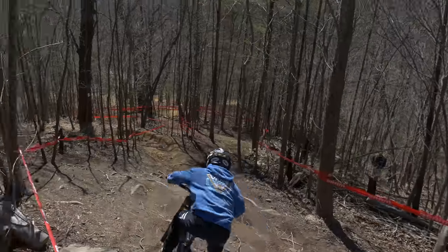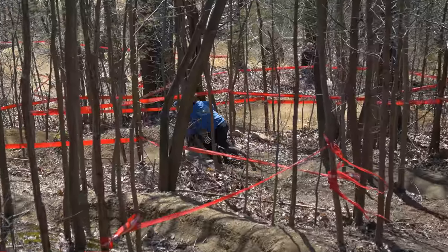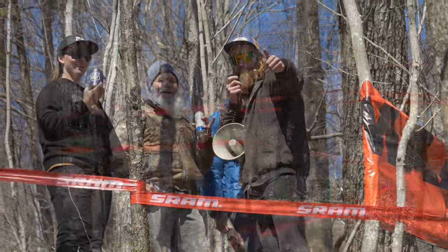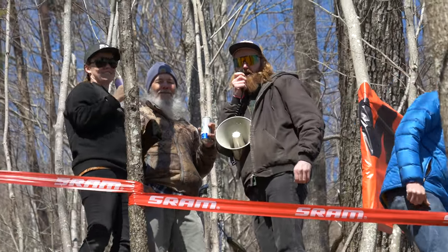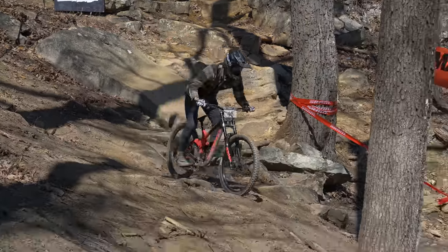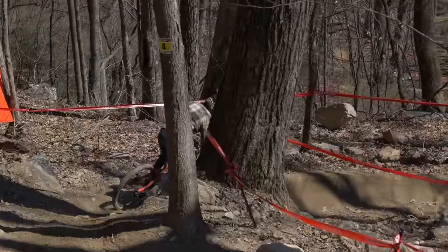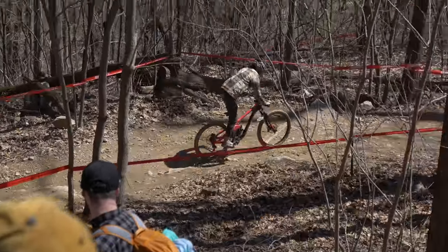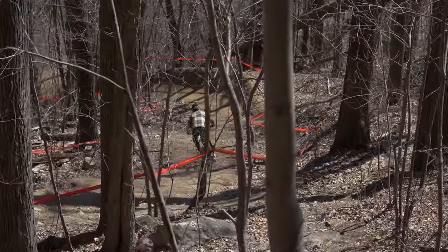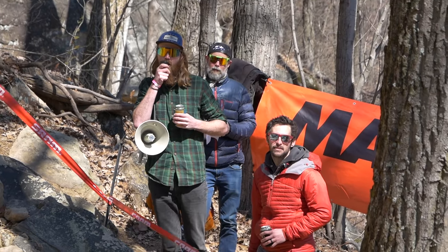Nice and smooth. Flat power. That quarter. Steady spin. How do you operate a GoPro?